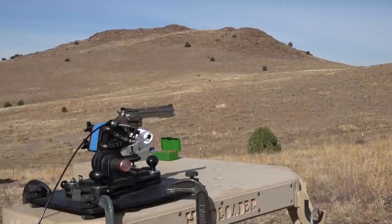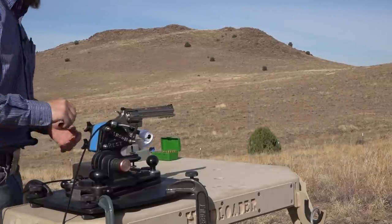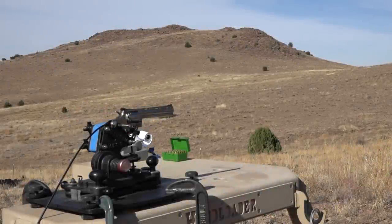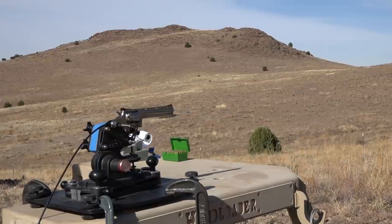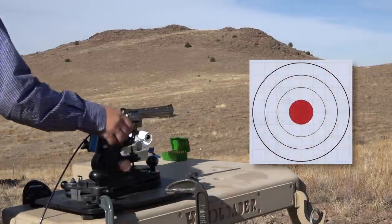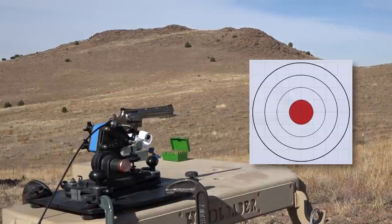There's our five shots, just like that. So rolling right along with our load development, we've swapped over to Power Pistol Powder, a 10 grain charge with 125 grain Hornady XTP, same CCI 500 primers, Starline cases, and an overall loaded length of 1.590 inches. So let's go ahead and see how they group.